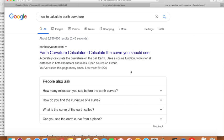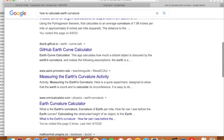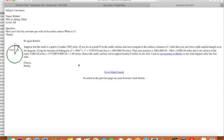Earth curvature, there are several websites that can explain to you or calculate the Earth curvature for you, either in miles or in kilometers. And this is my favorite one here because it has a little drawing, and when you apply mathematics, it's very helpful to have a drawing to understand what we're talking about. Not just a bunch of numbers up in the air.